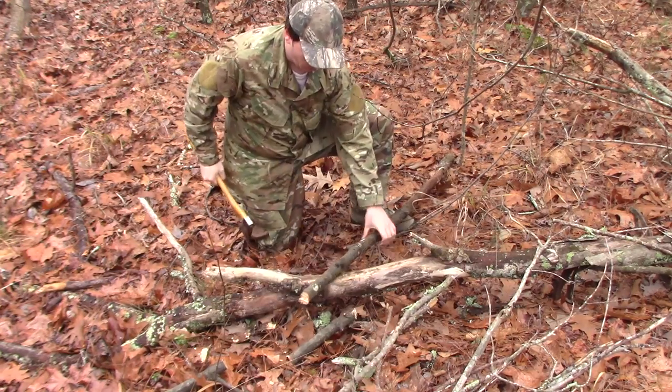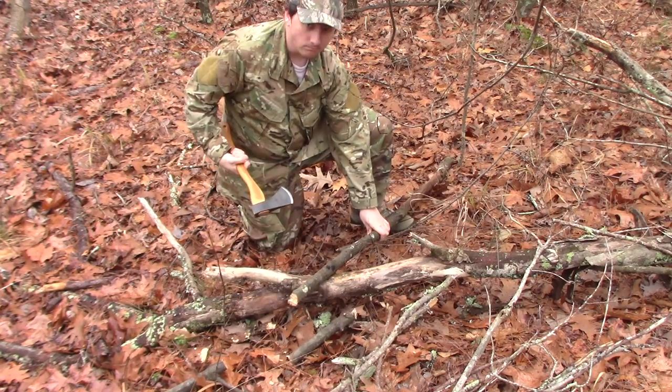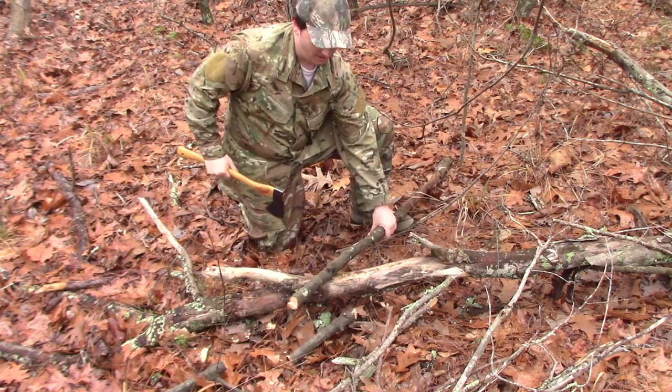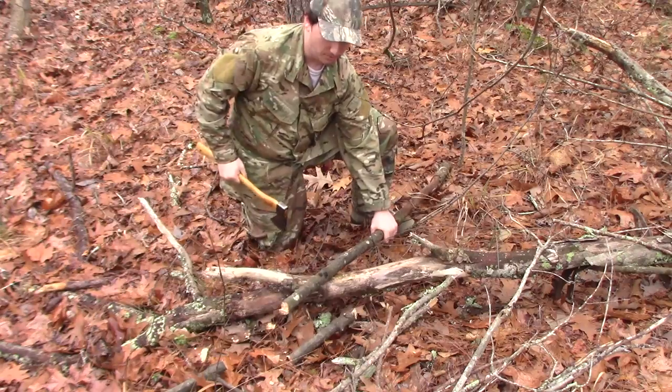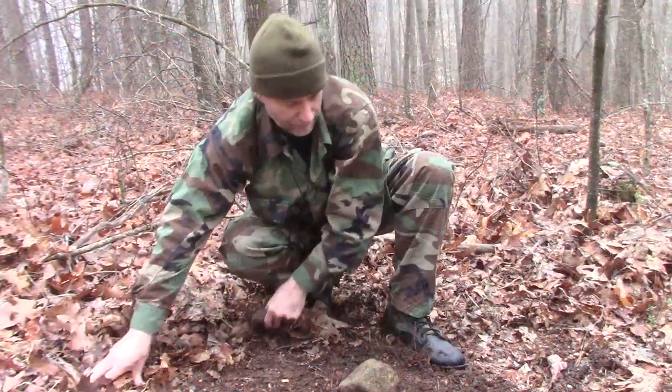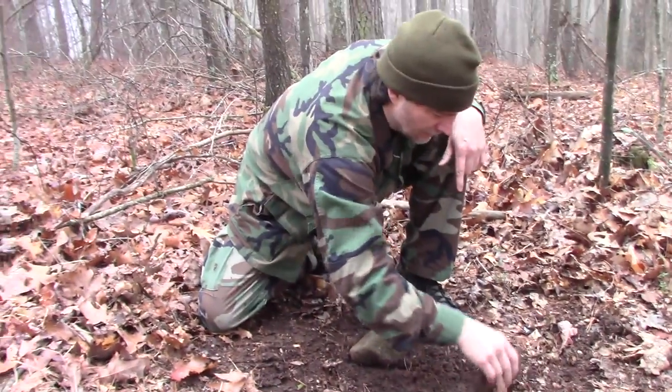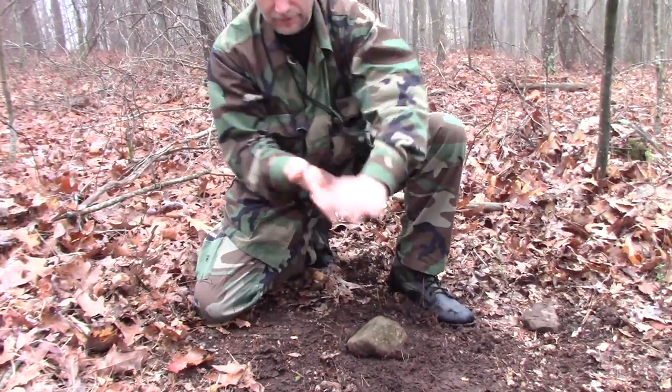I think that might be more of that red oak or some kind of oak. Yeah, that's why we bring an axe. That's right, although a saw would be easier. Hey, it's an axe. I think I got a nice level spot right here for our fire to be started.